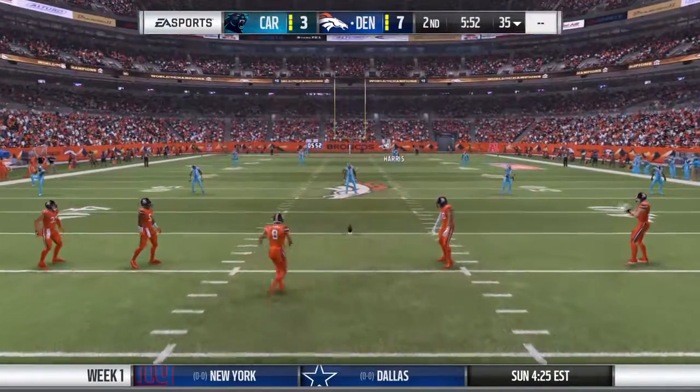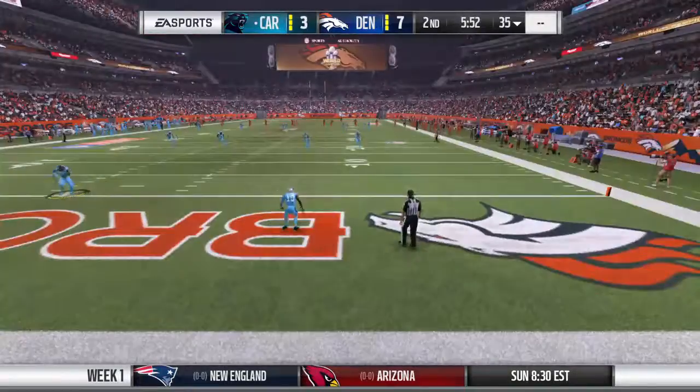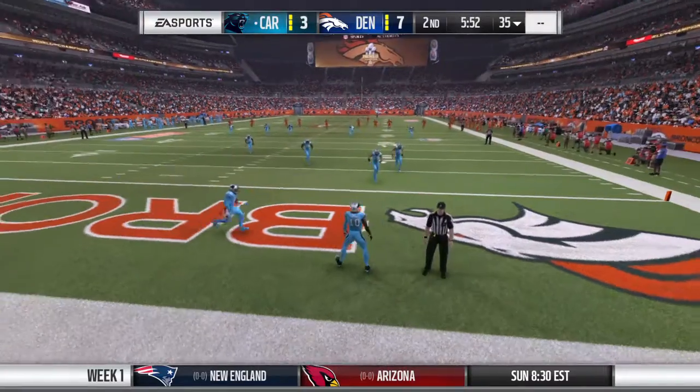Now McManus on to kick this one off. Get off this kick off, y'all. Oh, dang it. And this will be a touchback.